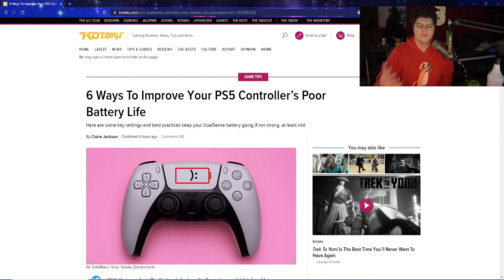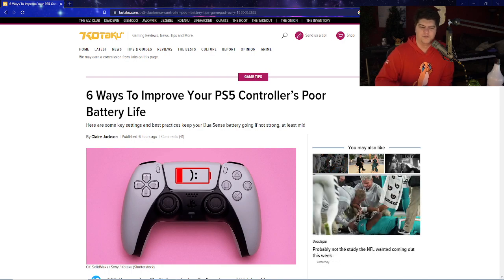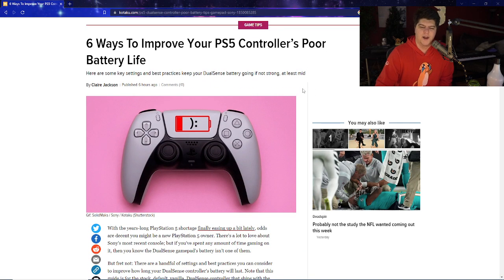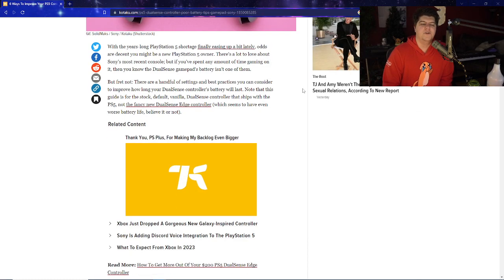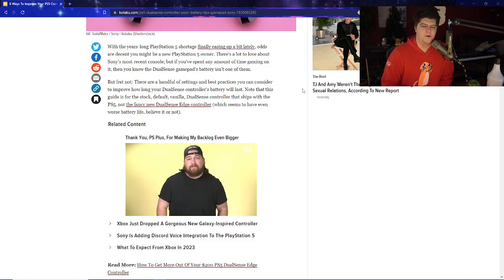So this one has 6 key ways to improve your PS5 controller's poor battery life, and some of the best settings and best practices to keep your battery going, if not stronger, or at least a little while longer. With the years-long PlayStation 5 shortage finally easing up a bit, odds are decent you might find a new PlayStation 5 owner. And that's kind of been true.